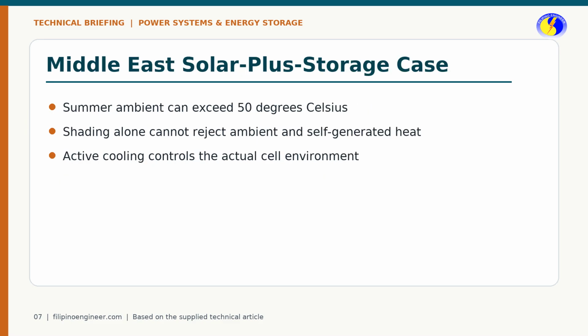Gulf Solar Plus storage projects can experience summer ambient temperatures above 50 degrees Celsius. A shaded underpanel or open rack arrangement reduces direct solar loading, but it does not reject high ambient heat or the battery's own internal heat during charging and discharging. For small systems, passive shading may be acceptable with generous derating. For utility-scale lithium-ion, the article explains why shading alone is not an adequate thermal management strategy.